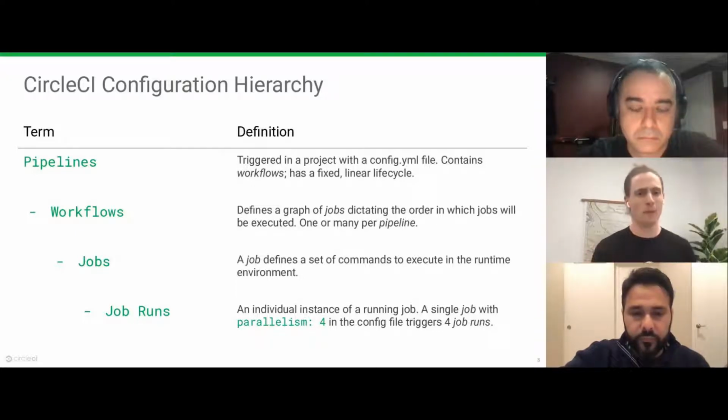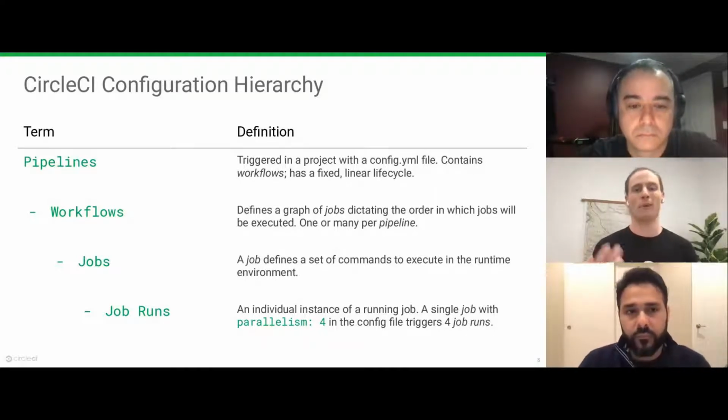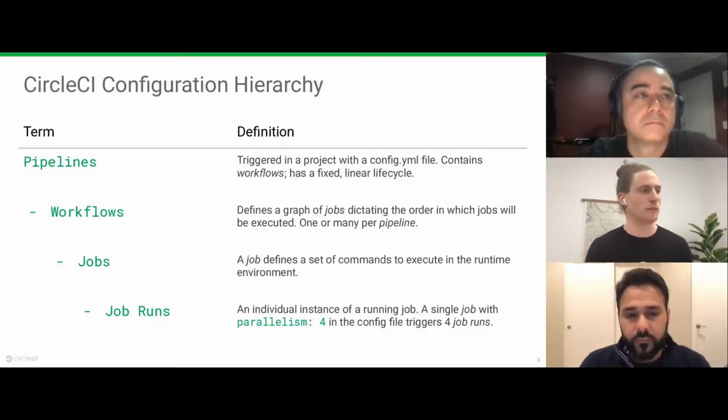Job runs are a bit in the weeds. It'd be for an individual instance of running a job. Really important once we start talking a bit more about speed and test splitting, the splitting up of a full test suite over a defined number of containers.